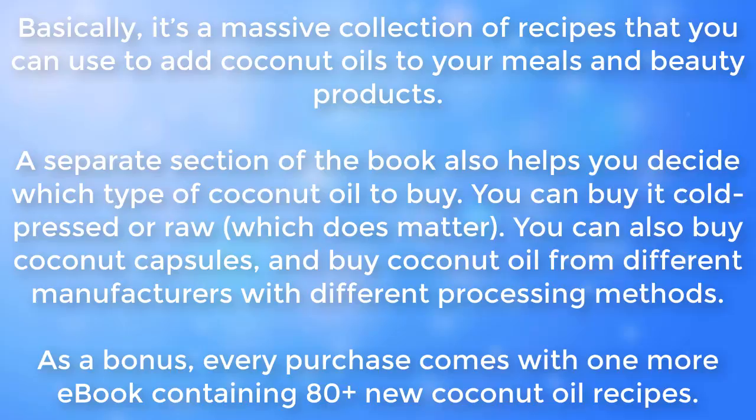As a bonus, every purchase comes with one more ebook containing 80 plus new coconut oil recipes.